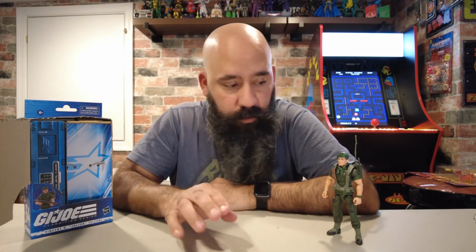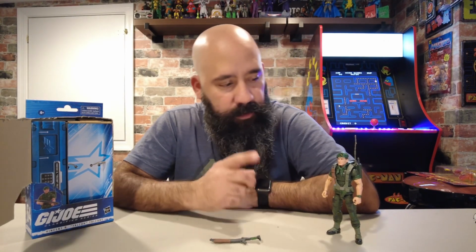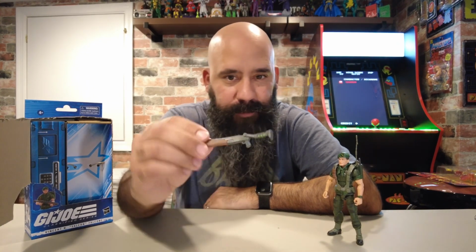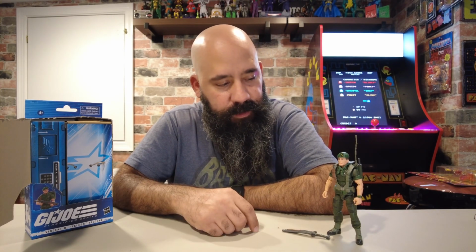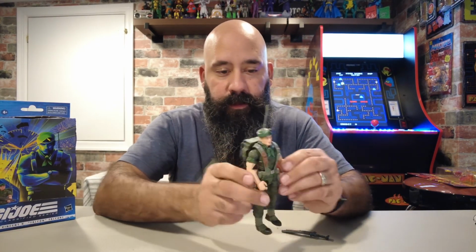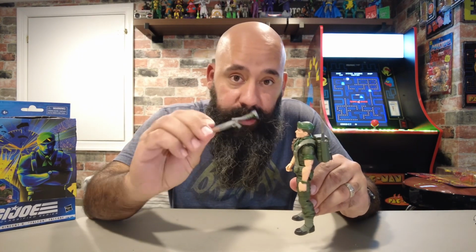He stands like normal. The body's good. Backpack's good. Beret's good. Gun, you can fix that with some heat, but you shouldn't get that right out of the box. Not so good: the face sculpt. I'm not really sure what to say about that, other than it is disappointing. The body's great. The backpack is great. The gun could be replaced or fixed.